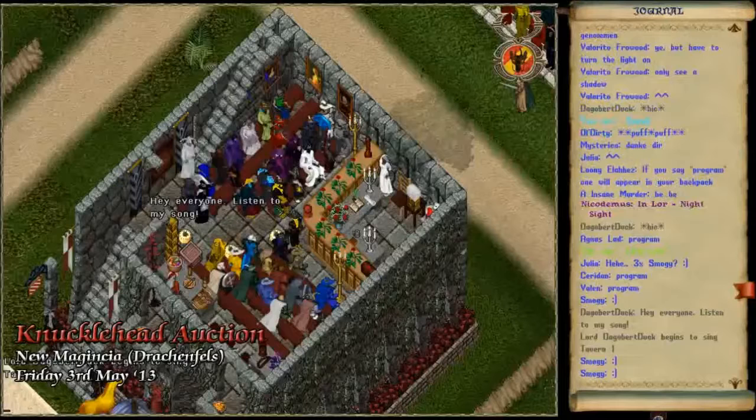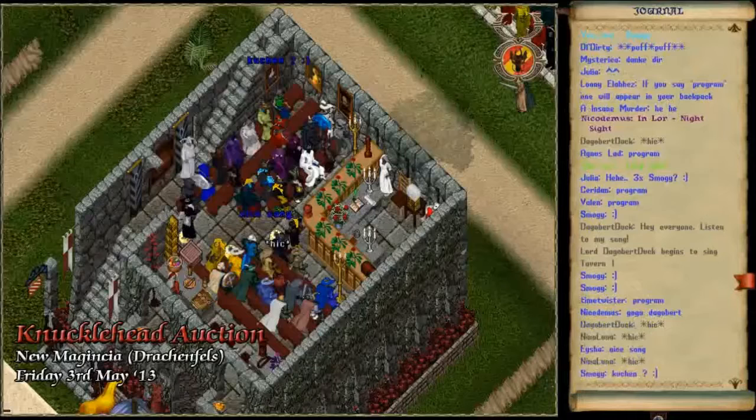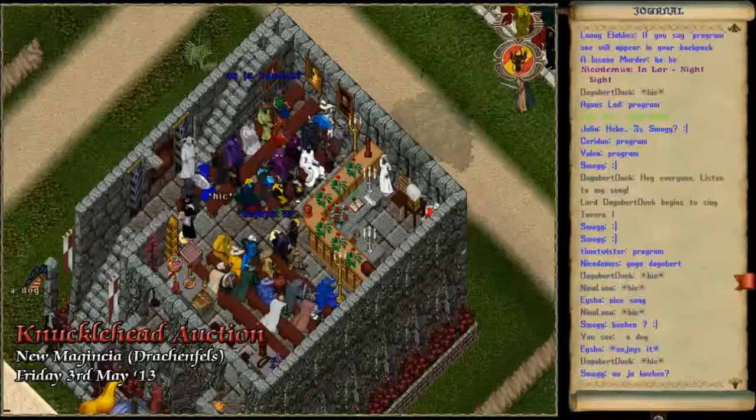And tonight the auction is very slightly different from the usual, in that you might have noticed that we're a little bit later starting, and that's because bags are being handed out tonight. I'll just see if I can get one, and I'll open it up and show you what is inside.